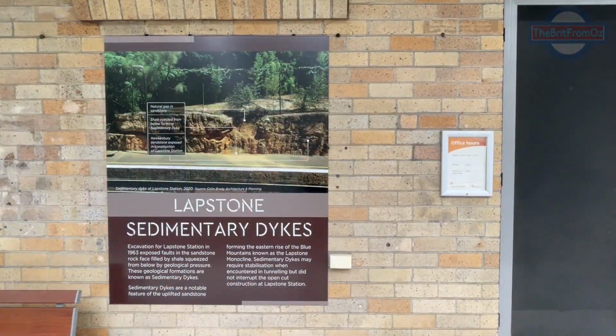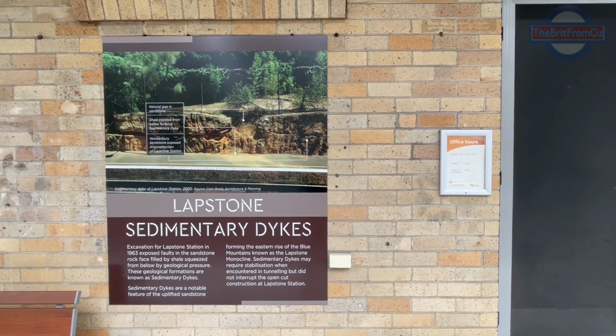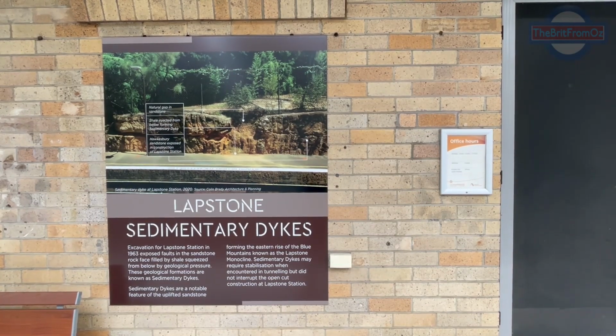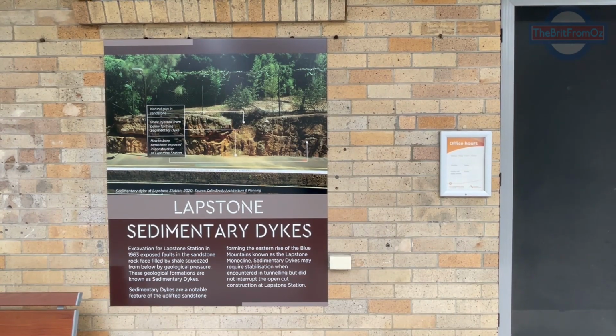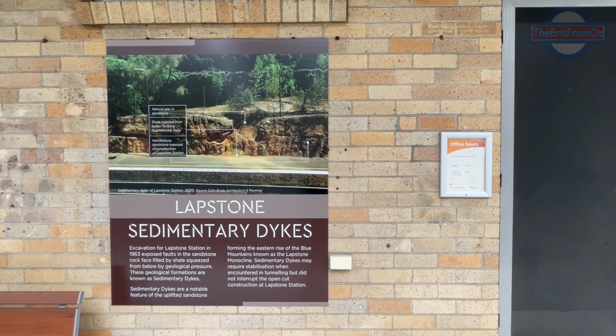You may have noticed some distinct rock layers in that last clip. When McGraw built the station in the 1960s, it involved digging through a sedimentary dike. I'm no expert on geology, so here's a sign at the station to explain what that is. Pause the video to read and resume when you are done.